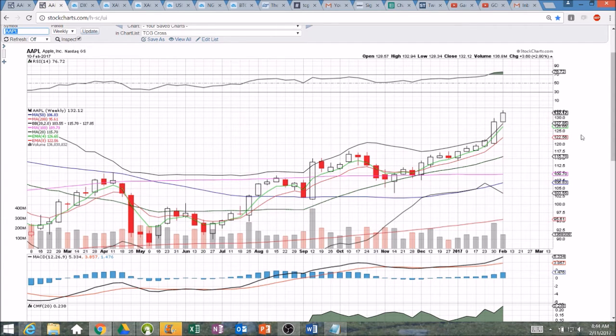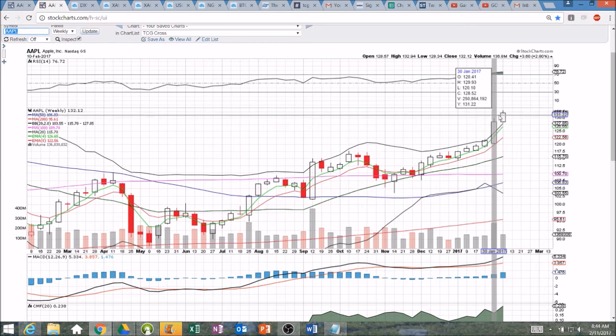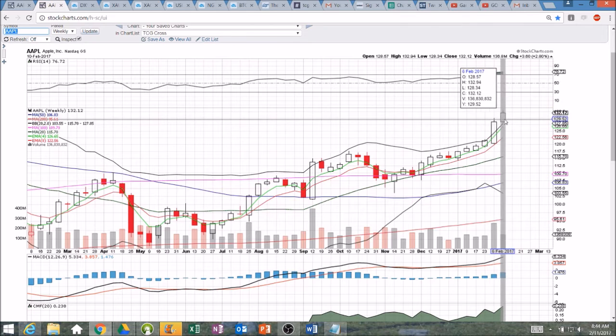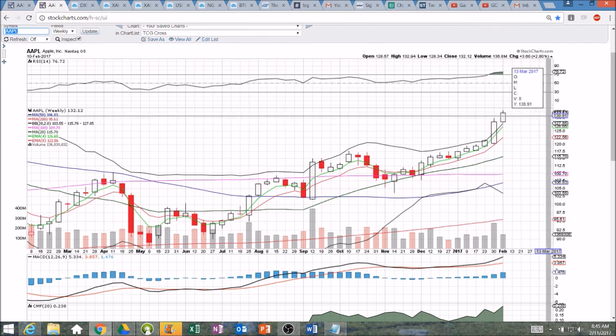And you can use the levels that we did hit before the dividend distributions because, like I said, we don't have many resistance levels to go off of. It would all be psychological levels. So we can keep an eye on the prices that Apple has hit in the past.